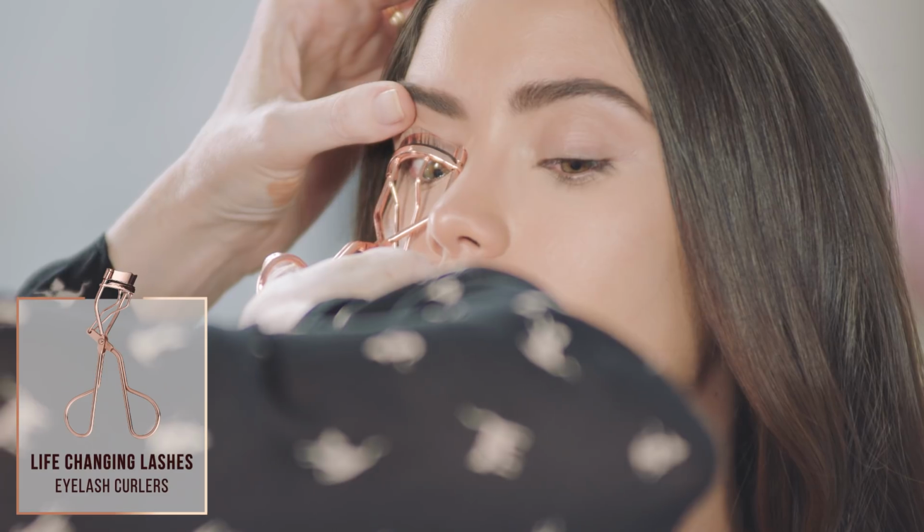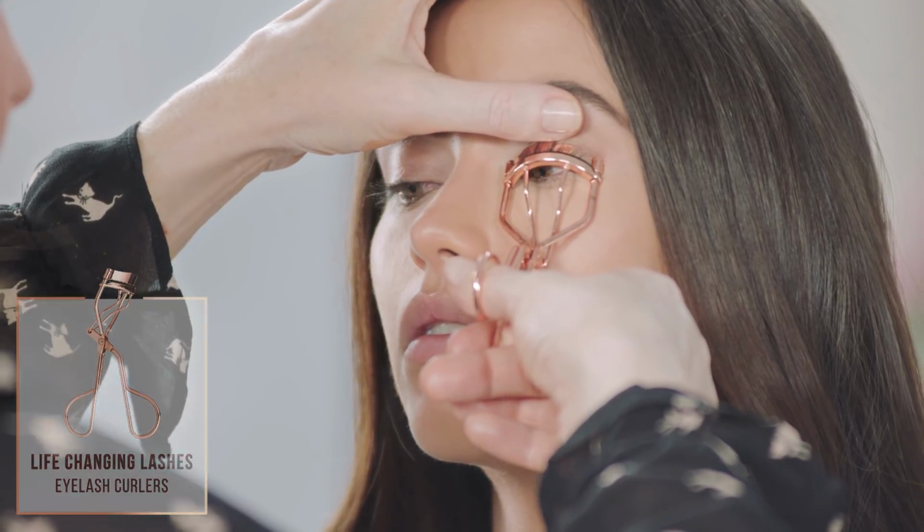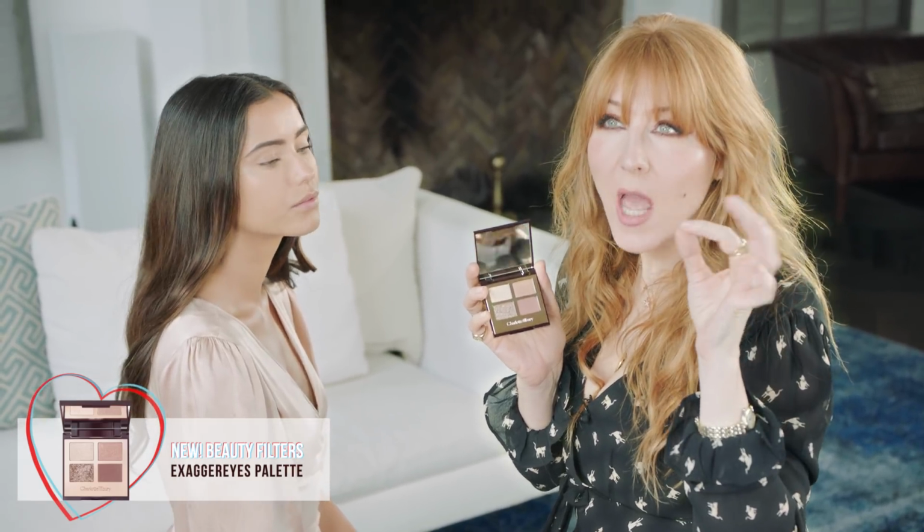Now I'm going to use my life-changing eyelash curlers. It's like a push-up bra for the lashes. My new obsession is this eye palette. It's called Exaggerize, and I have to say this is something I want to just give to the world because it not only makes your eyes look bigger and brighter and more mesmerizing, almost like they've got little lights inside, the most beautiful versions of your eyes ever.